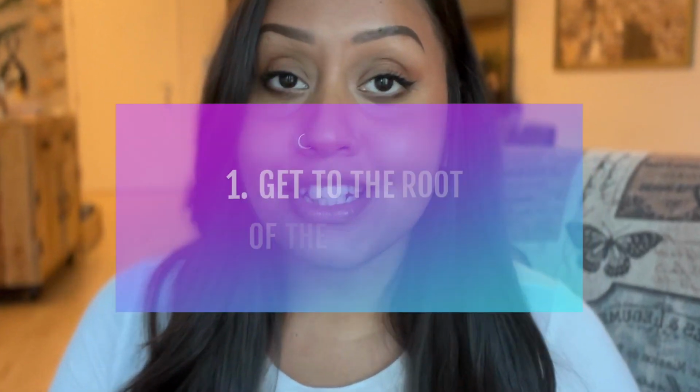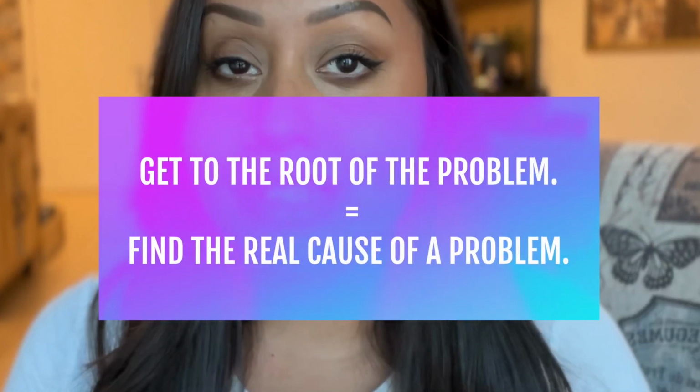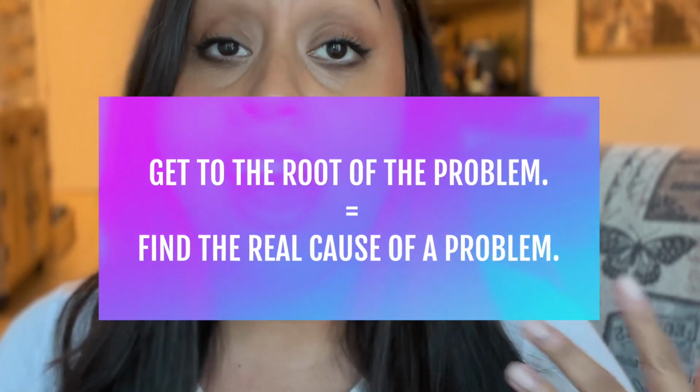So the very first thing you need to do is get to the root of the problem. Now, this is actually an idiom. Get to the root of the problem. This means to find the real source or the true cause of the problem. So you need to get to the root of your stress. You need to find out, first of all, what is causing you to feel stressed? What is causing you to feel overwhelmed?